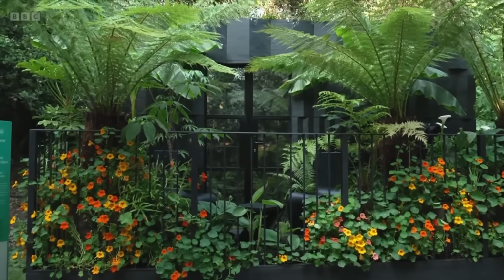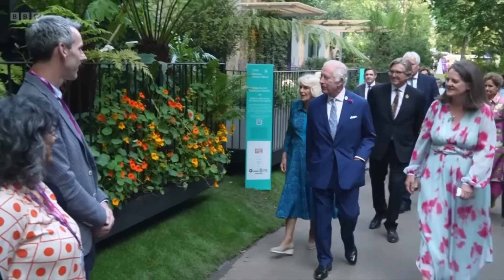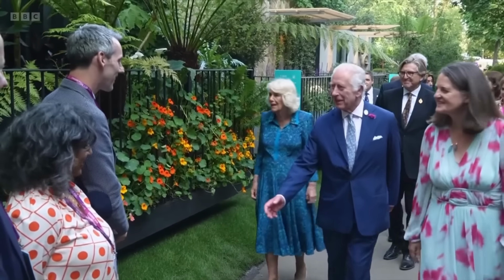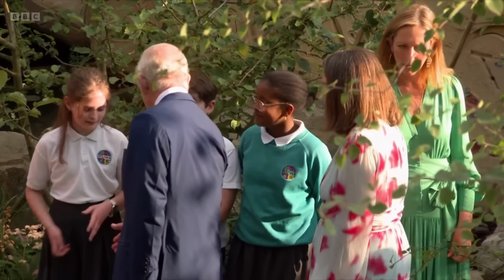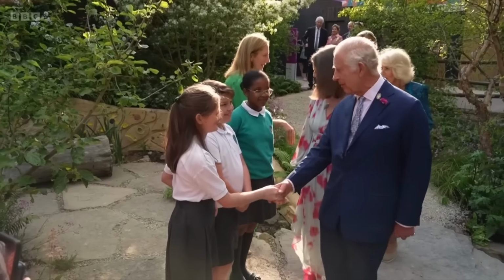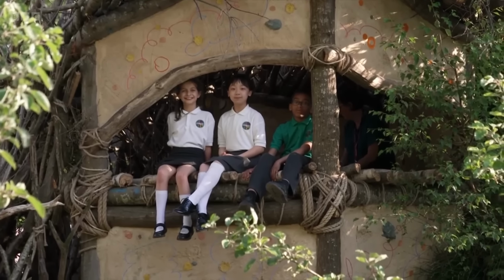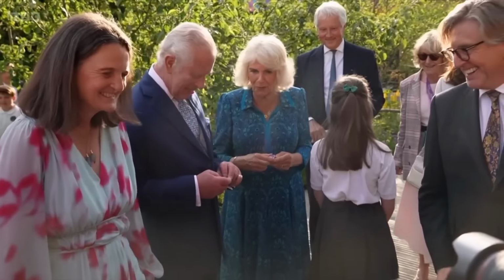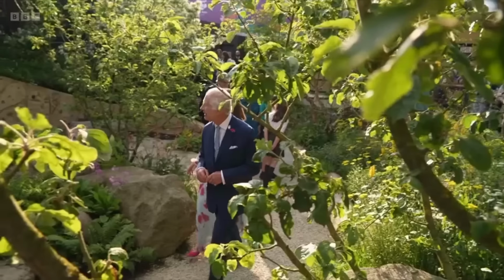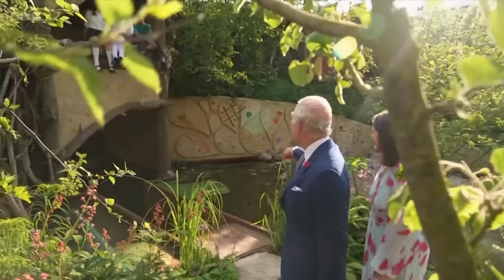For the first time in a very long time, the royal party is making an official visit to the balcony and container gardens. The King and Queen are almost at the end of their tour of Chelsea this year, but they have one more garden to see. This is the No Adults Allowed Garden. This garden has been designed by the pupils at a primary school in southwest London. And when the show is over, the whole garden is going to be taken to their playground.